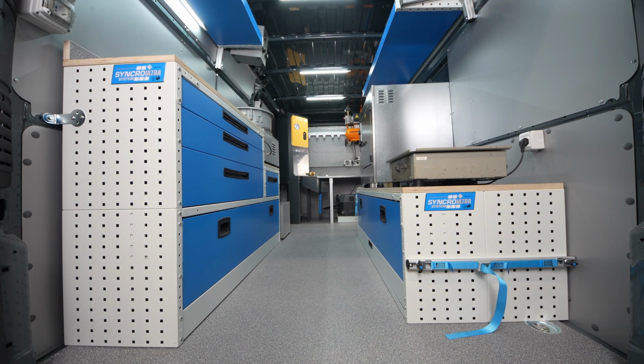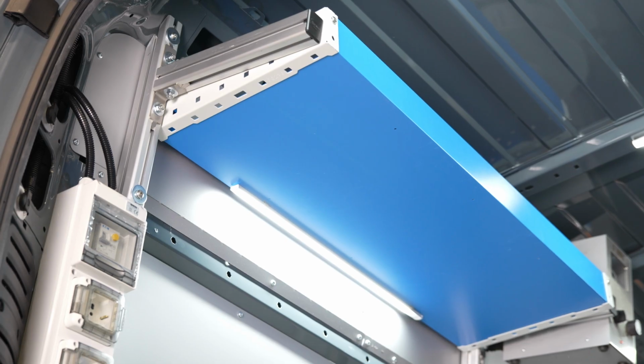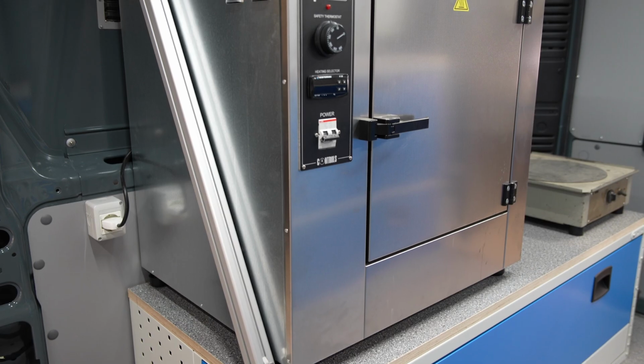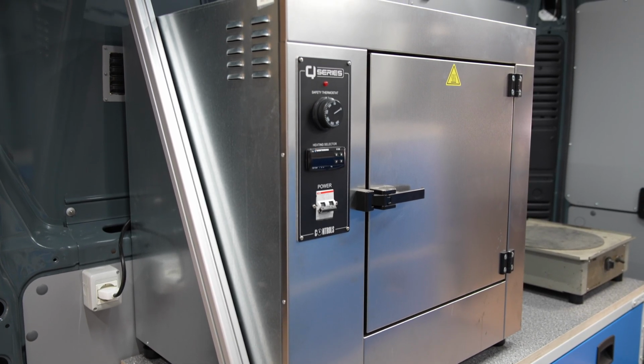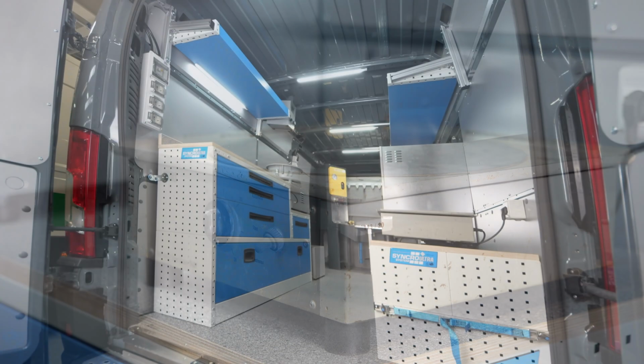The work area formed in this way comes complete with an overhead shelf, an LED roof light and an electric power panel. The customer's equipment is all fully integrated with the Syncro racking and accessories, creating a safe and highly functional workplace.